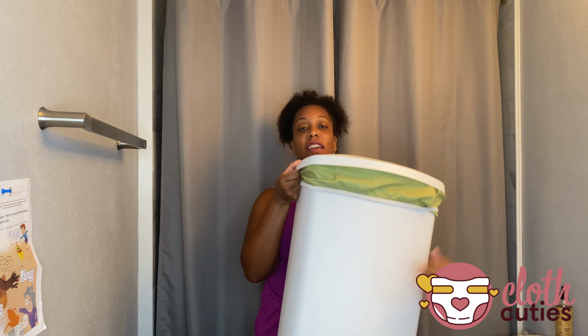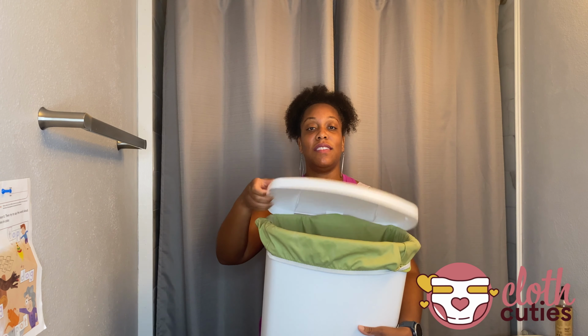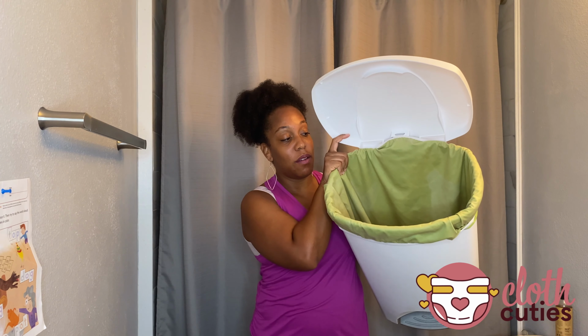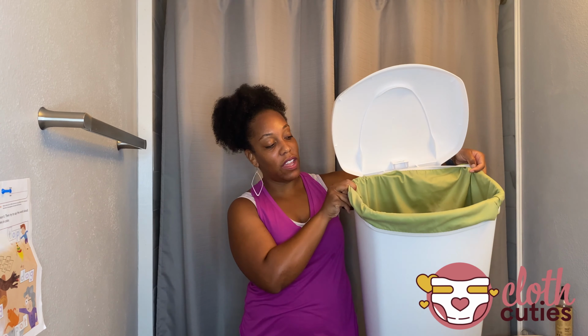13-gallon trash can, and inside of it, I have put a pail liner. This pail liner is a bag that sits inside of the trash can. Easy out, easy in. And I take this pail liner with me when I'm going to wash diapers. We'll talk about that more at another time. But that's the pail liner with the trash can that I use for holding my cloth diapers after I've sprayed the poop out of them and they're ready to go for washing.